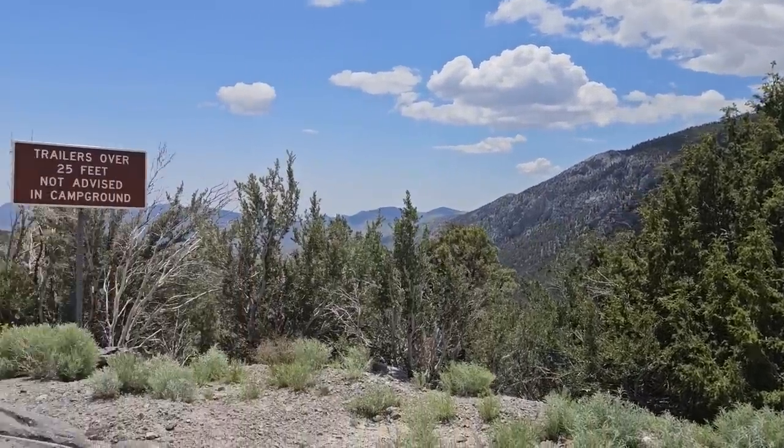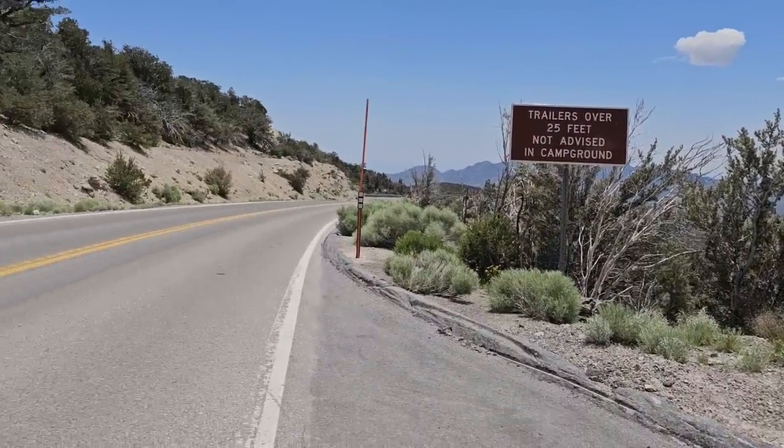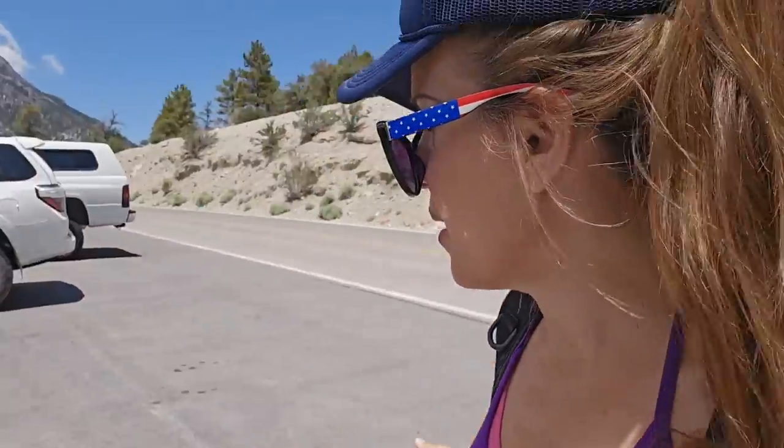And even more lucky, the road to get up here is paved the whole way, so I don't have to worry about stressing out my leaky shocks on some bumpy gravel road. No, sir, there's a nice paved highway all the way up, almost to the top of this mountain range.